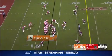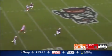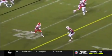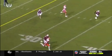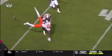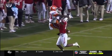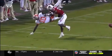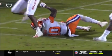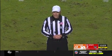We get a flag for defensive pass interference on this long pass play, but then for some reason we pick up the flag. Now remember, the standard for pass interference is that there's a foul if there is an obvious intent to impede the receiver from getting to the ball. We have that here. This is very obviously a pass interference foul. We should have stayed with the flag on the field. Now, I don't know what the thinking was to wave this flag off, but it should have stayed on the ground, and we should have stayed with the call, defensive pass interference. There is a foul. Defensive pass interference. 2nd down.